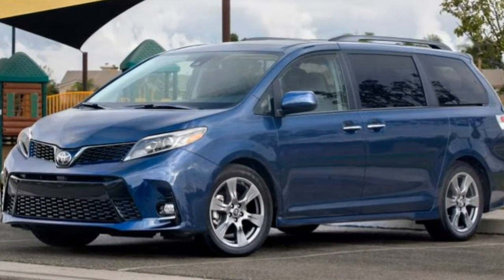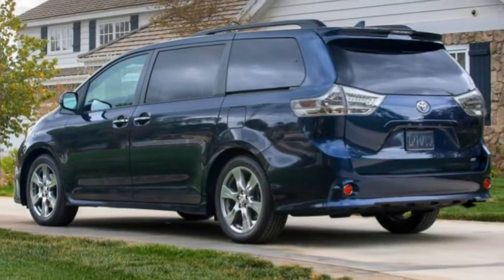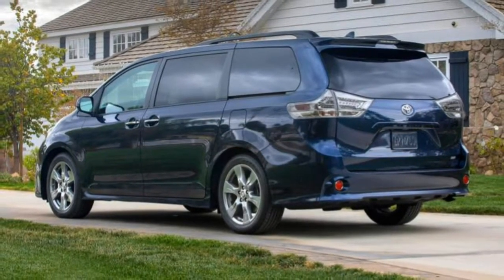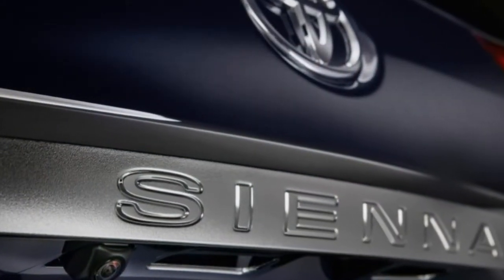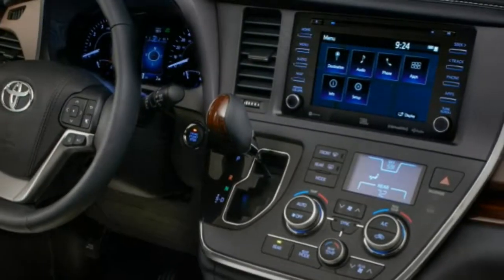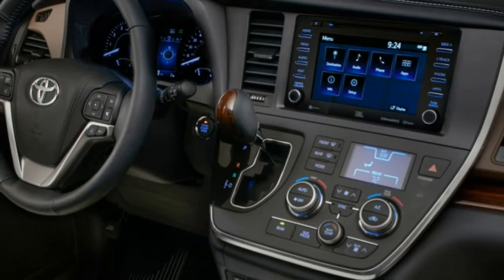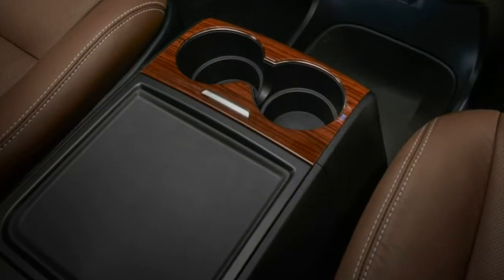Small item storage. 14 cup holders are positioned throughout the Sienna. Most notable are the 2 pop-out holders around the dash as well as behind the center console, which can slide and extend back to reach second row occupants. The center bin in the front is deep, and the third row has 2 decent-sized bins.